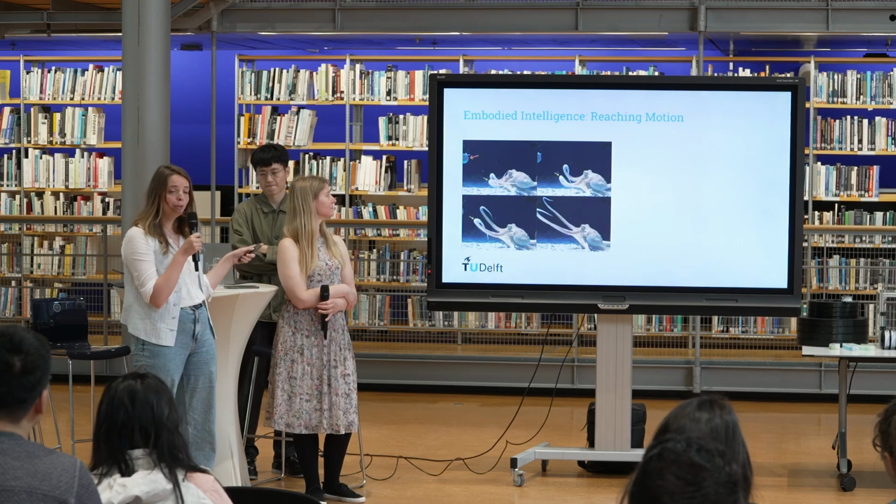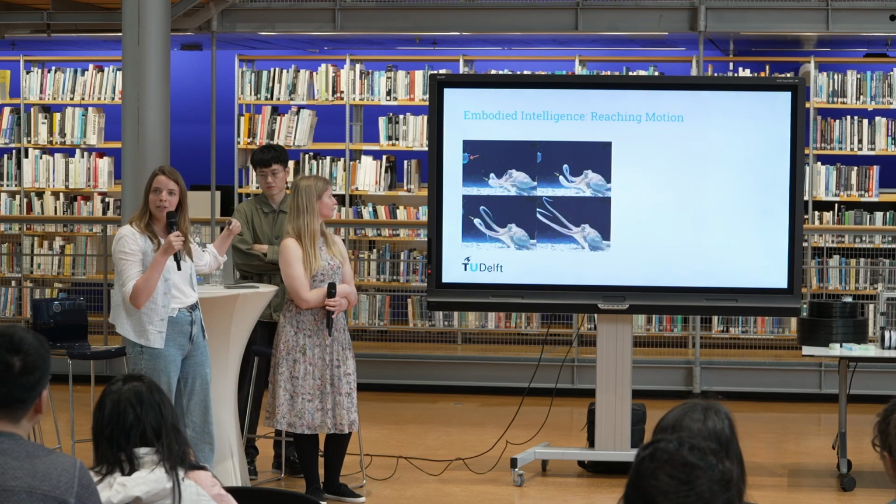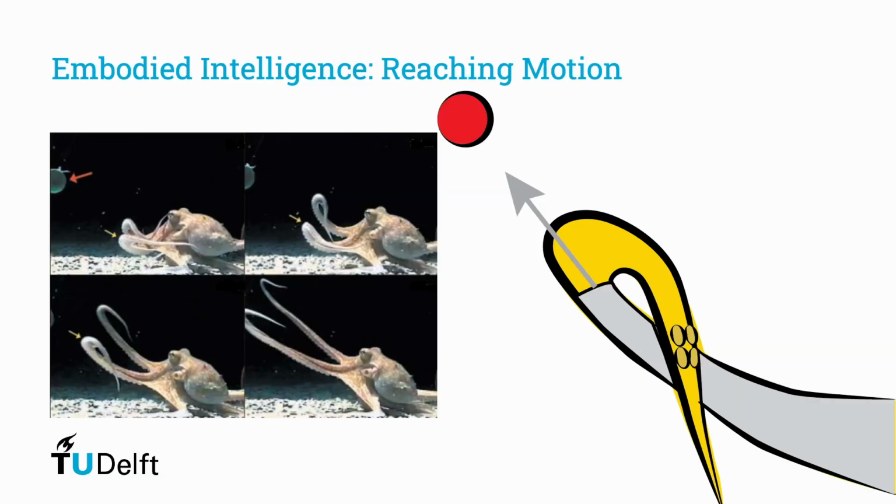So we can first look at the reaching motion. Here you can see an octopus that tries to catch a fish. What it does is create a bend in its arm. You can see that here at the yellow arrow.